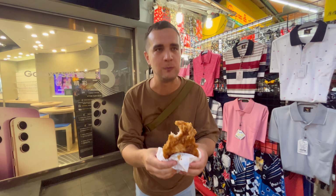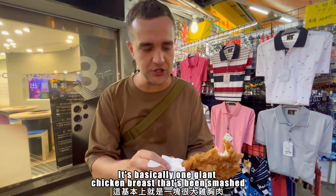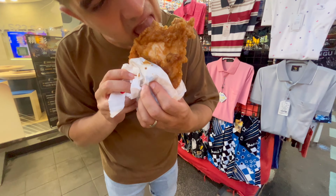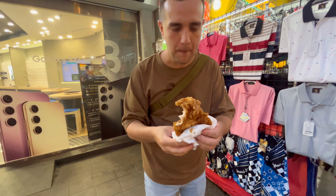Well, we just got the plain flavor. It's basically one giant chicken breast that's been smashed, covered in some batter, a bit of salt or pepper. Really juicy. And so, so good.